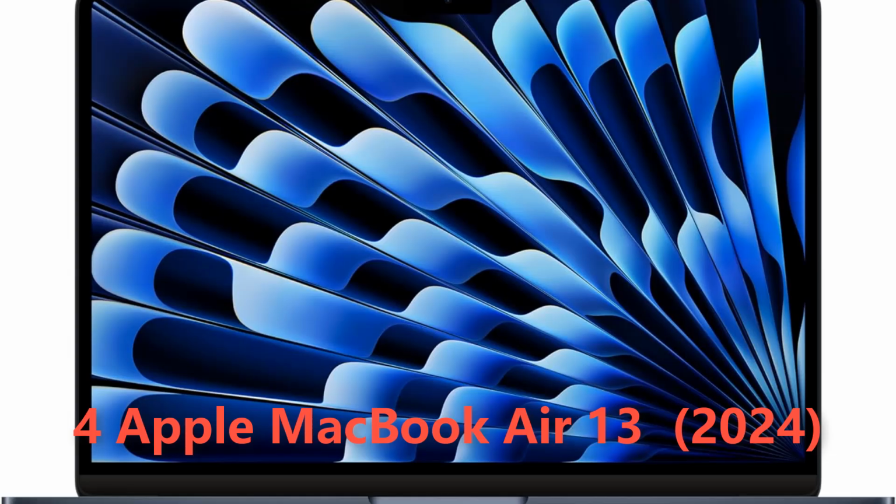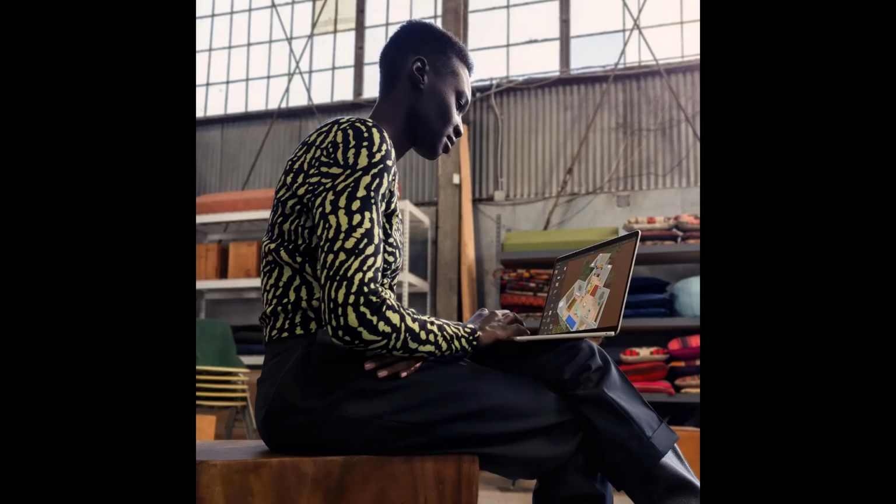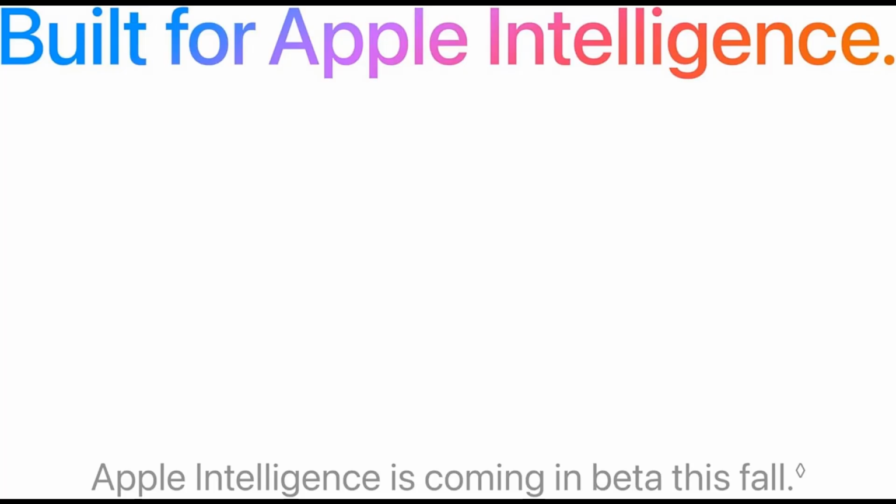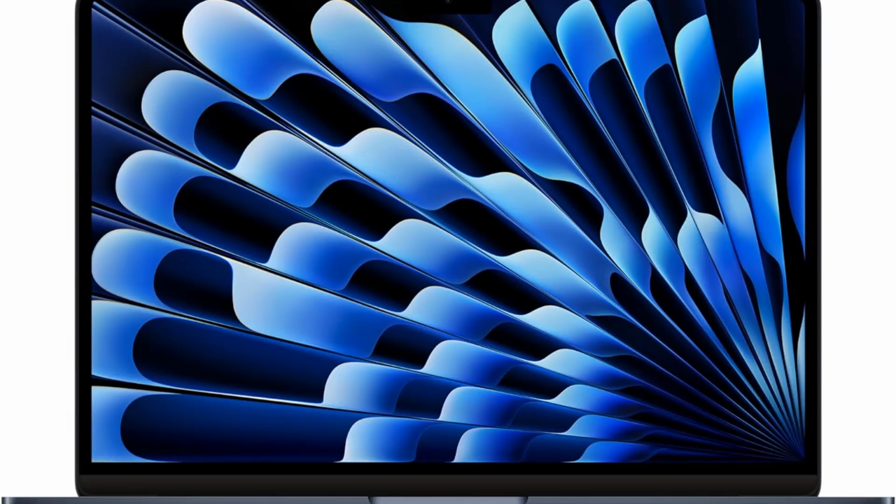Number 4. Apple MacBook Air 13, 2024. If you only need a laptop for light productivity and media consumption, get the Apple MacBook Air 13, 2024. This 13.6-inch model is thin and lightweight, making it easy to carry around, and like most MacBooks, it feels incredibly well-built, sporting a full aluminum chassis.